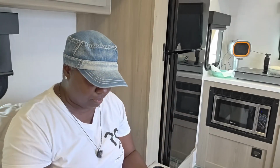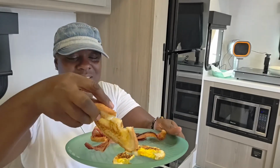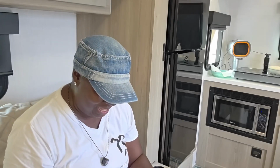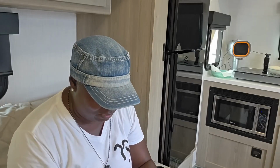My bacon, in which I like my bacon crispy on the ends. Perfectly cooked bacon. I even cooked a piece of toast, and I've torn the toast. I haven't bit it. I've torn the toast because I like to eat my bread and meat together. Don't judge me. But I'm fixing to taste this and see how it tastes. So I do have my bacon, my toast, and I'm going to get a piece of the egg. And this is the egg.